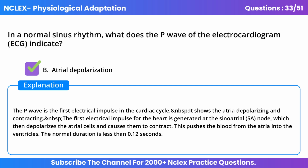The first electrical impulse for the heart is generated at the sinoatrial SA node, which then depolarizes the atrial cells and causes them to contract. This pushes the blood from the atria into the ventricles. The normal duration is less than 0.12 seconds.